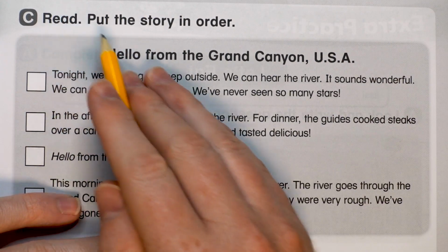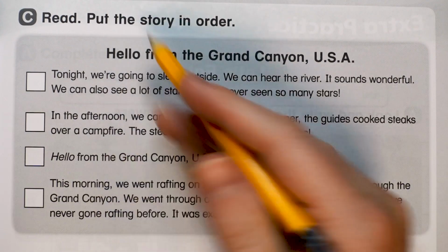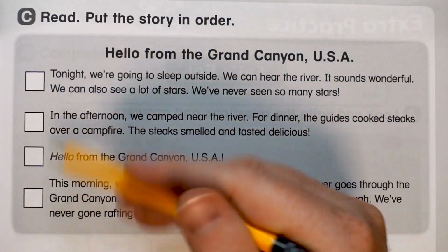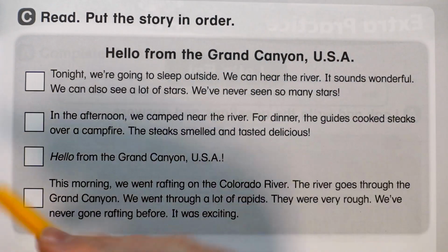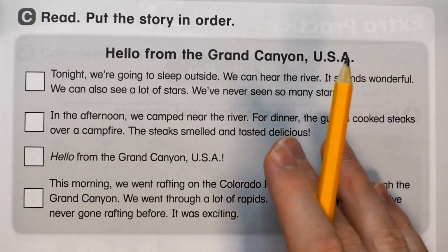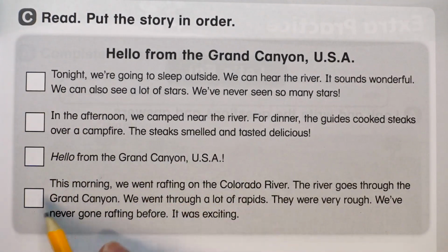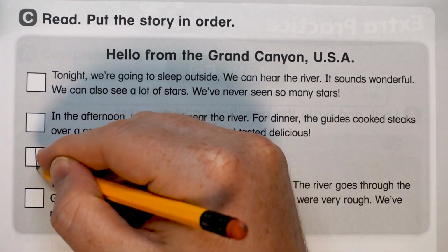Okay, this is part C. It just says read and then put the story in order. So we'll take the sentences that are almost exactly the same as the blog that was in the student book, and we'll just write numbers here to tell first, second, third, or fourth. The title of this one is Hello from the Grand Canyon, USA. It's the same as the student book. So here we go. The first one was this one because this was the title. So we'll write 1 there.